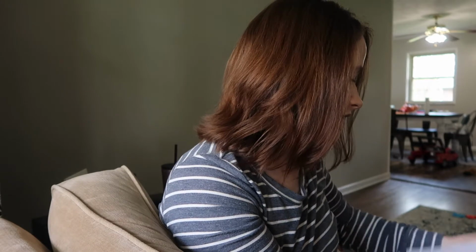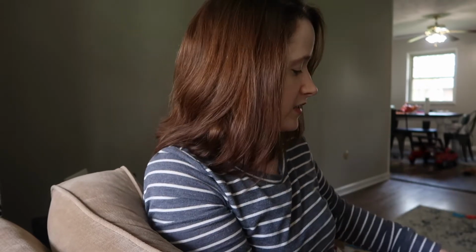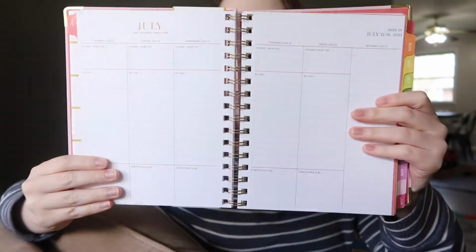Then the reason I got this planner is they have the whole week on 2 pages. That's one thing with my current planner, especially with moving with a toddler. There was tons of stuff that I didn't get done in the day, and it was kind of annoying having to flip pages to see what I didn't get done and then flip the other page and write it on the next thing. So this one actually has the whole week laid out in 2 pages.